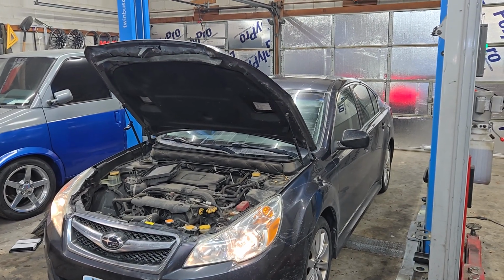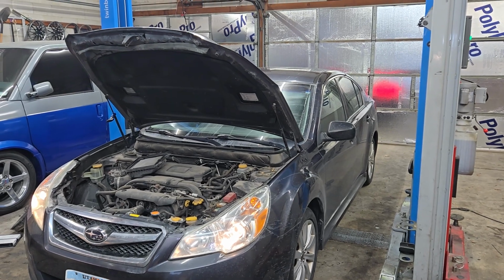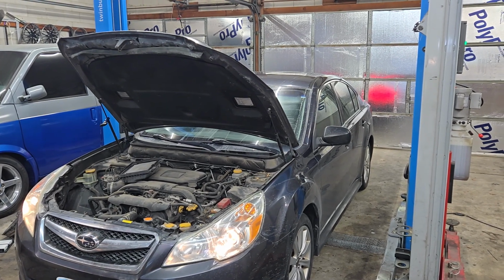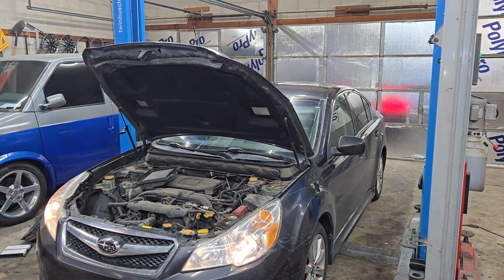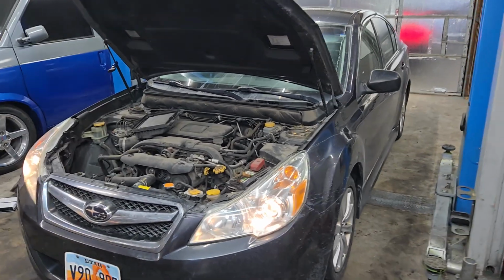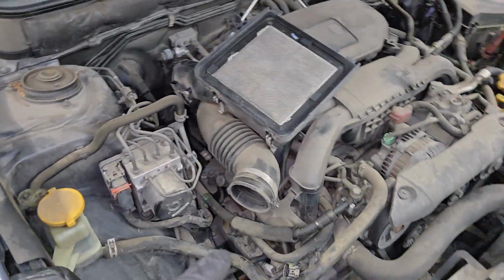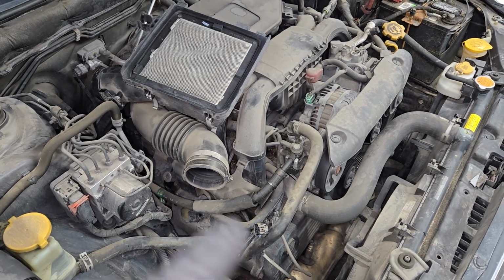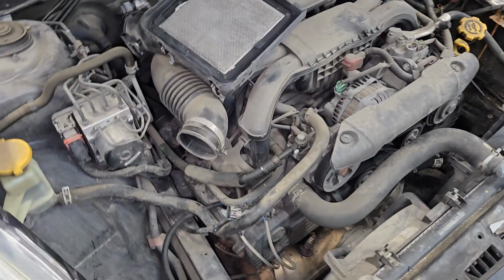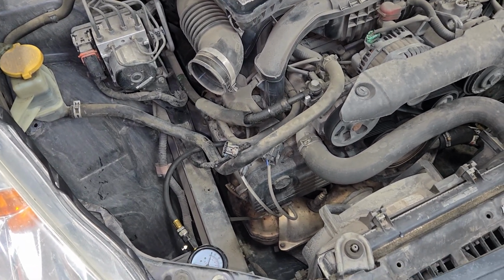Subaru Legacy check engine light diagnosis. It's got engine codes for cylinder number 1 and cylinder number 4 misfire. So far I have taken the spark plug and the ignition coil out of 1 and moved it to 3, so I swapped them to see if the misfire would move from 1 to 3. It didn't change. We still have a cylinder number 1 misfire.